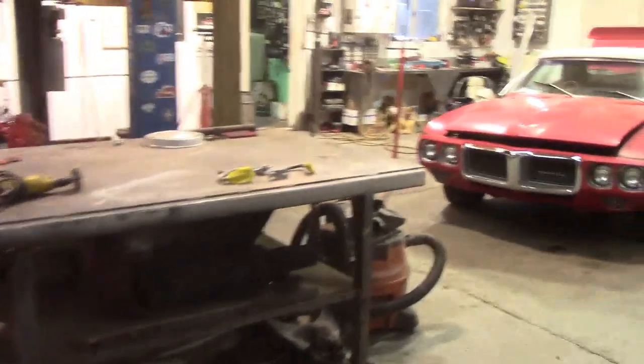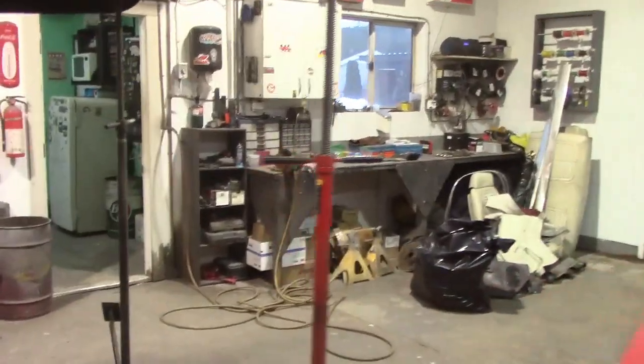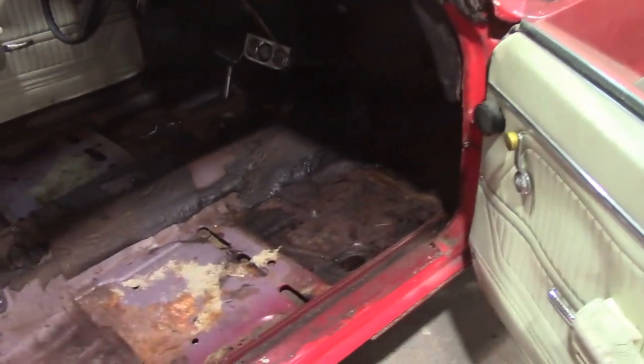So he's gotten this Firebird, a 68 Firebird. He's gutted out all the interior today. Took all of that out of it because it's going to need some work. This gentleman wants to take care of the rust in it, but in the same token, he's not trying to do a complete frame-off Barrett-Jackson, hoity-toity rebuild.